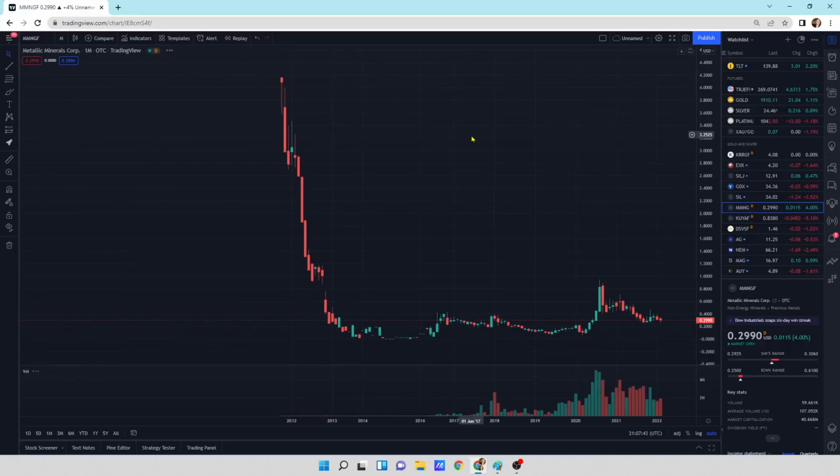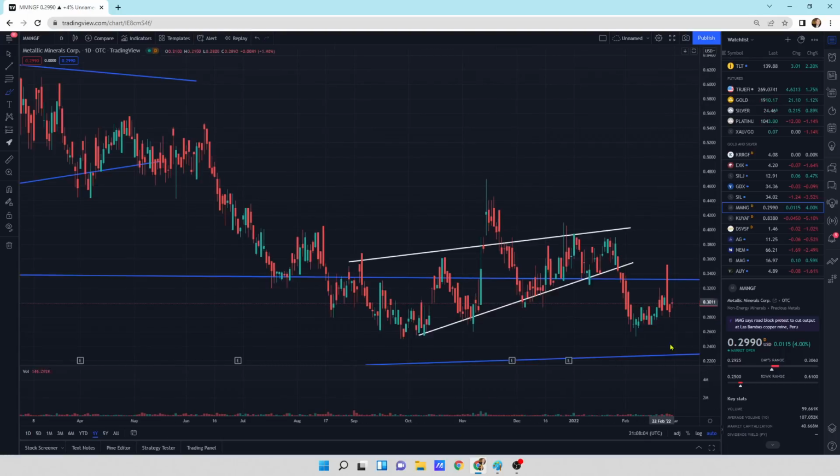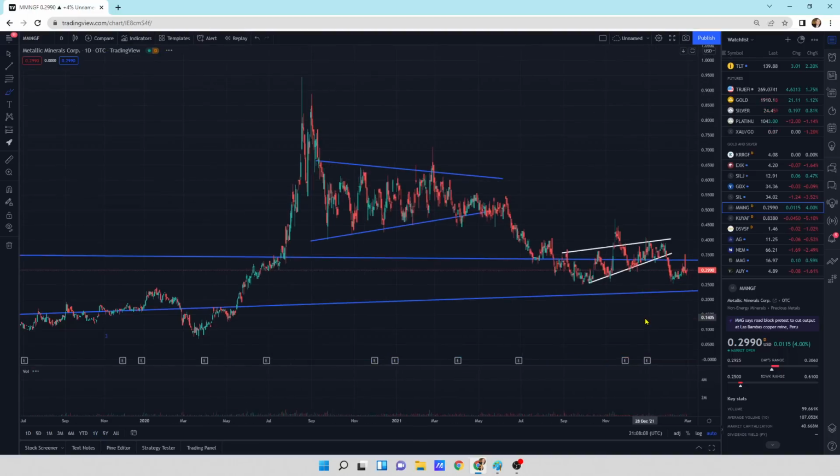This is Metallic Minerals, a small silver exploration company coming all the way down. I like how we get this pop higher here, and then the slow leak off of sellers. This is eventually going to break. I can't tell you the exact timing of it, but it's looking quite good. I think we're getting close to a spot down here that we could maybe start moving higher.